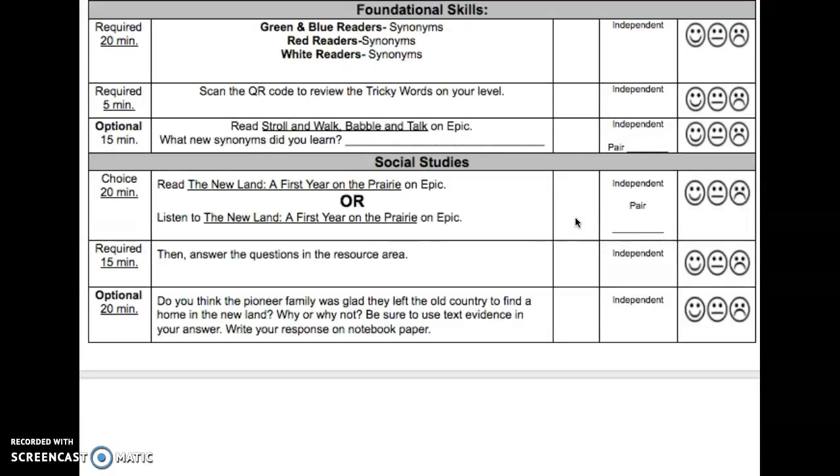For social studies this week, you have a choice. Read The New Land, A First Year on the Prairie on Epic, or listen to The New Land, A First Year on the Prairie on Epic. This can be done independent or pair. Reflect when you're done.